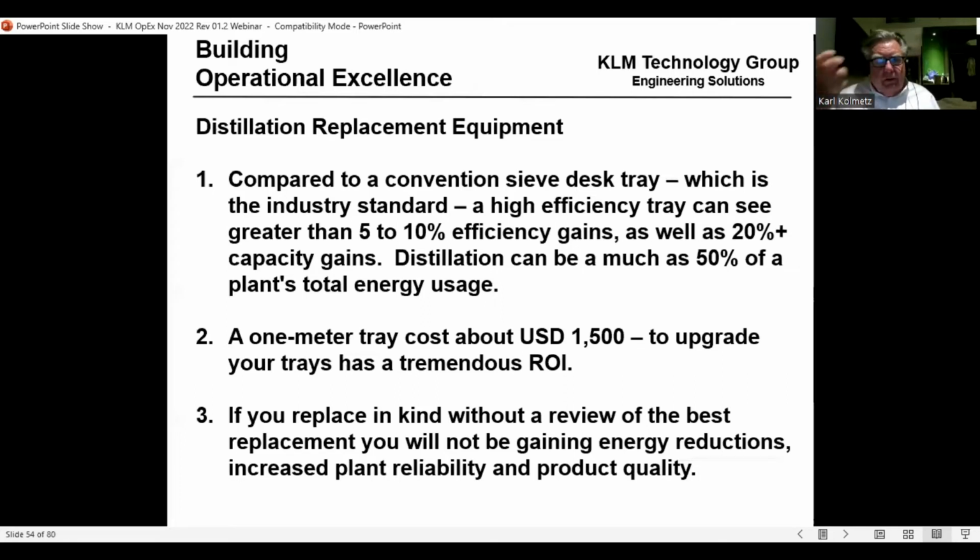Every time you replace a motor, buy a high efficiency motor. Every time you replace a pump, buy a high efficiency pump. Every turnaround, you should be replacing trays. You don't have to replace them all. Replace a tower this turnaround. Replace another tower the next turnaround. Replace another tower. And so if you replace in kind, or if you don't replace, your competitors are replacing and they're gaining this 1 to 3% a year. You have to replace your columns.